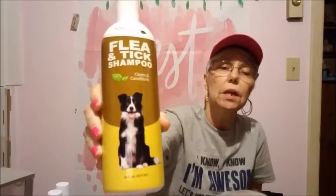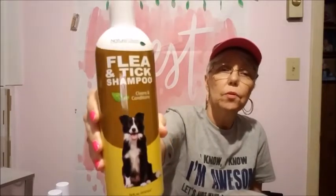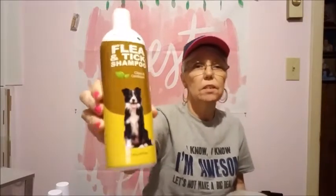It says it's Nature's Best Flea and Tick Shampoo, cleans and conditions. It's supposed to have all natural ingredients in it because I don't like to put poison stuff on my babies. So if any of y'all has ever used this, please comment and let me know about it before I give them a bath in it. I'm really skeptical of things like this, you know.